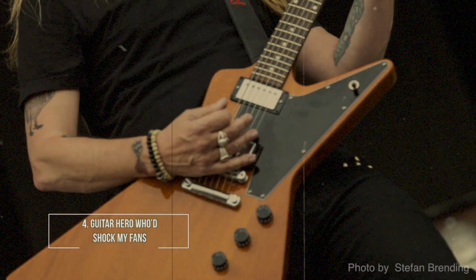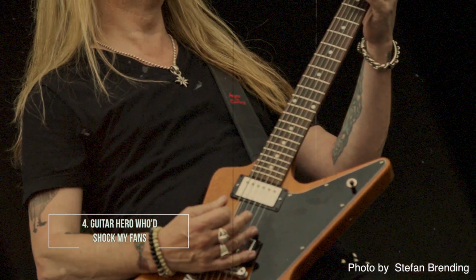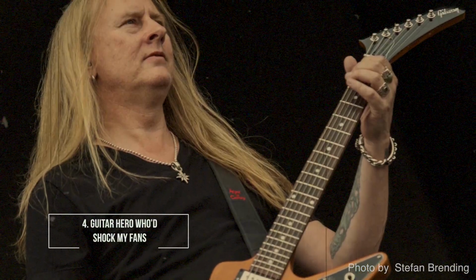Mine is Jerry Cantrell. I love Alice in Chains so much. Jerry's playing is so intricate, and it's just the stuff that band has come up with. It's been so inspirational. Even just some of the first songs I learnt on guitar were theirs.